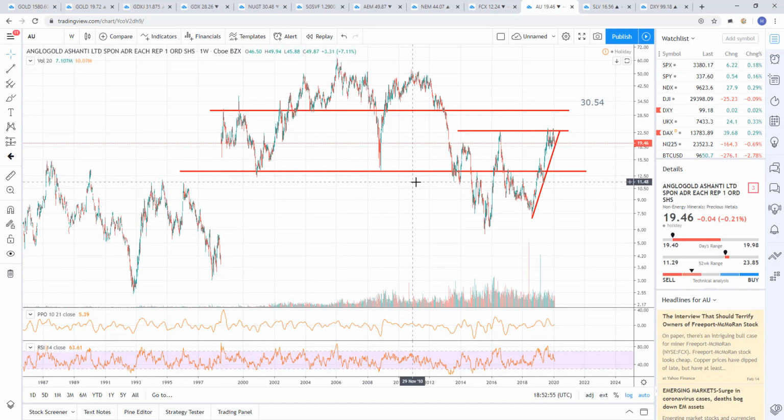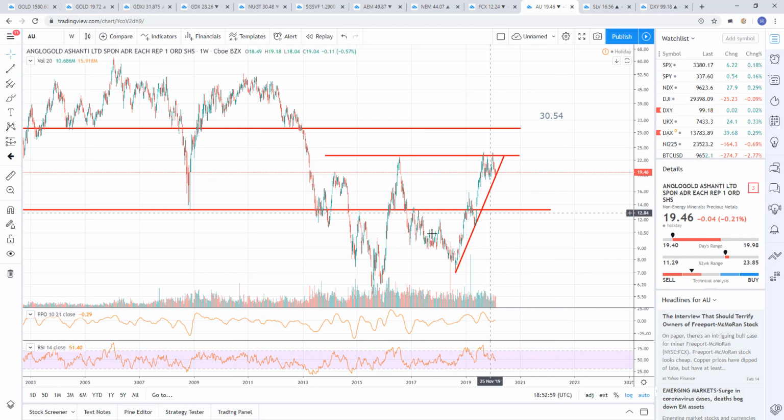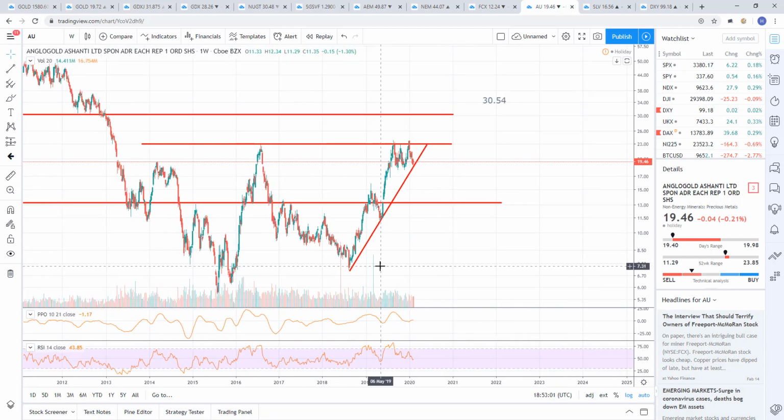Okay, Anglo Gold Ashanti. This one I had a price target at 30.50. This one is kind of, you have this support line right here.